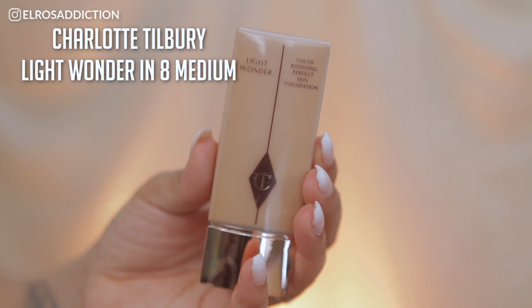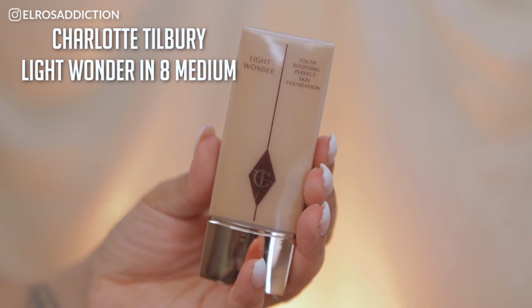One of her OG foundations is actually the Light Wonder. Initially, when Charlotte Tilbury started doing foundations, the shade range was very basic and not very inviting, especially to people with deeper complexions. But it has changed, though I'm not sure the Light Wonder line has. Anyway, my foundation shade in the Light Wonder is 8 Medium. That's more of my shade of now.